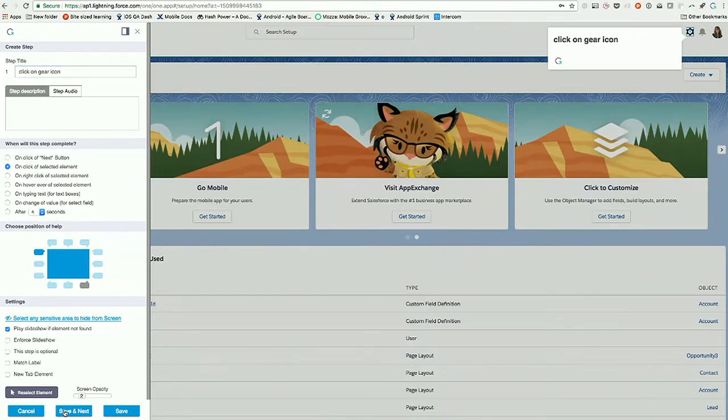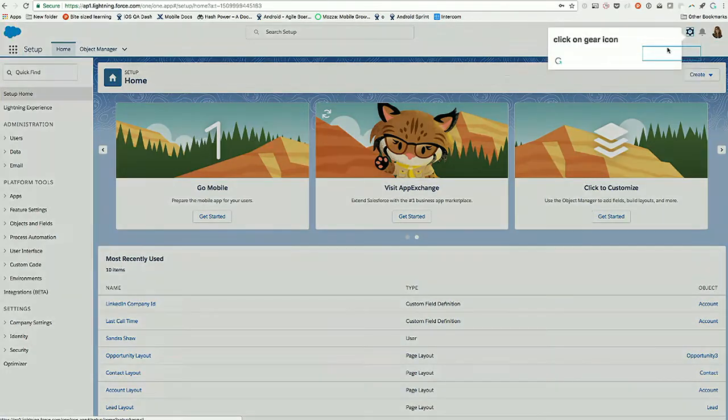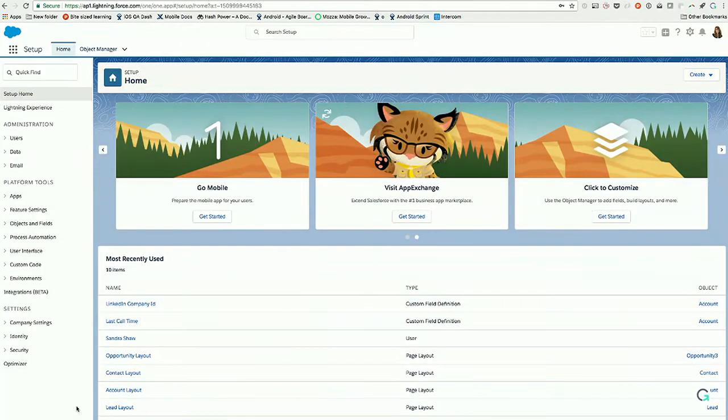Right after that, the next step is to go inside the gear icon. So I'll switch into the navigation mode. I'll come back into the capture mode, and I'll say this is my step number 2. Click on setup. I've recorded that specific step, and then I'll go inside the other URL, and I'll try to create the workflow right from there.